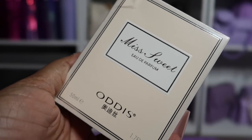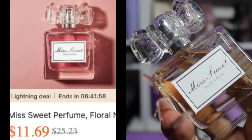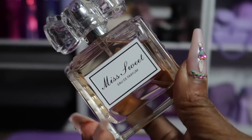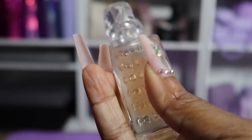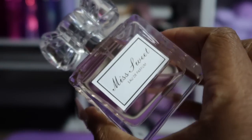We are still going, guys. This one is called Miss Sweet. It is an eau de parfum. It is 1.7 ounce, and this is inspired by the infamous Miss Dior. It is great, great, great, great. It smells absolutely amazing. The bottle is pretty. The bottles on all of these are really pretty. So yeah, that's that one right there.